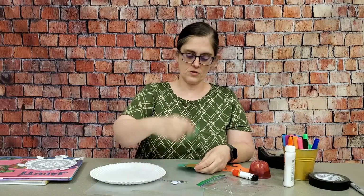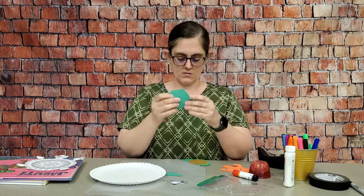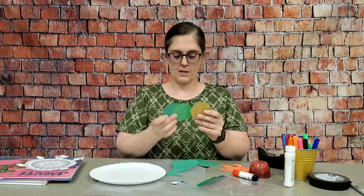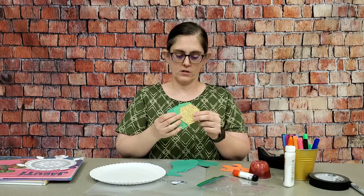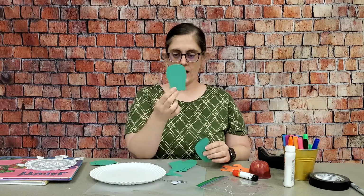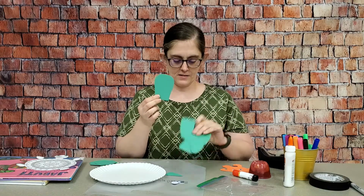And so there should be some googly eyes. And then this is your tail piece. And then there's a bunch of pieces like these, and they might be some different colors. And there should be one shiny one. And then this is your head piece. And then the other four pieces are your legs.